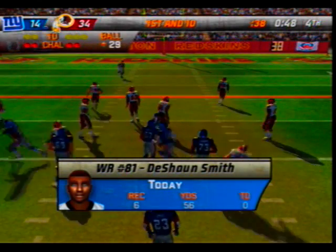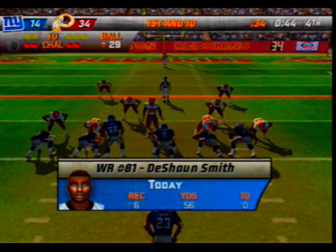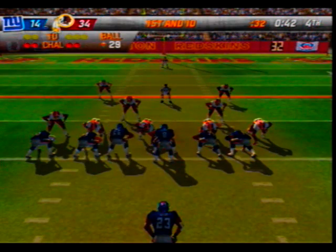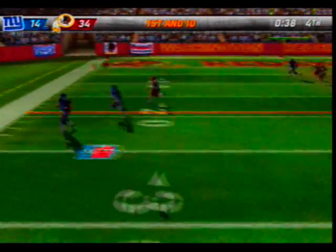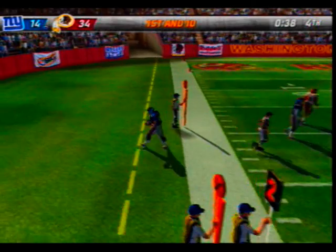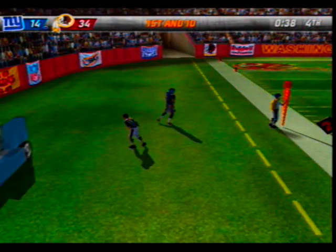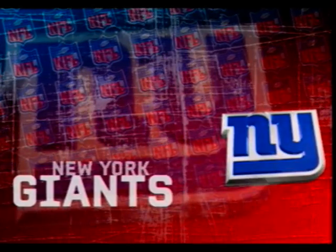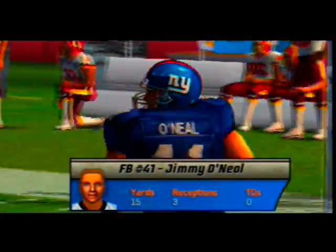They'll go no huddle here. The rush is on. Throws it. And he'll take it out of bounds at the 22. You talk about great concentration. Watch this. He's able to keep his feet in bounds, make the catch on a perfectly placed pass.